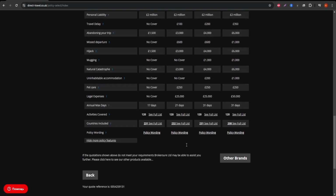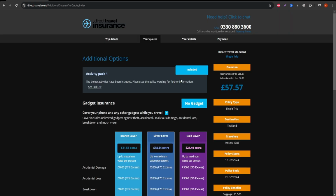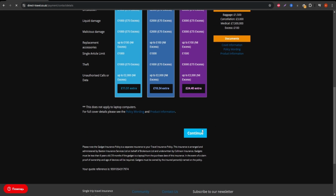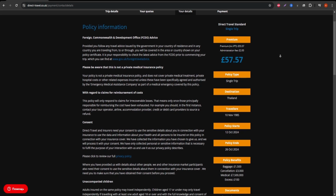One of the advantages of direct-travel.co.uk is their affordable pricing. The site clearly displays how much each insurance plan will cost you, so there are no hidden surprises. You'll also find detailed explanations of what each plan covers: medical emergencies, lost luggage, trip cancellations, and more.